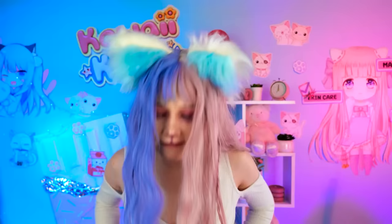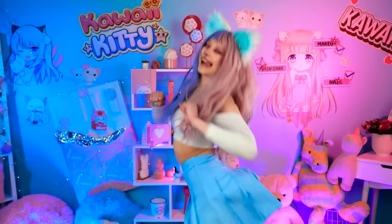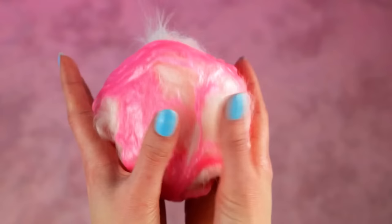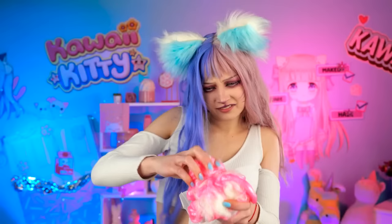Oh, now for the most important part. Look at me. Oh, Bob. Now look at you. Now look at me. I should check my diet. That's a lot of fur. Actually, it can become my tail. But first, let's clean it.